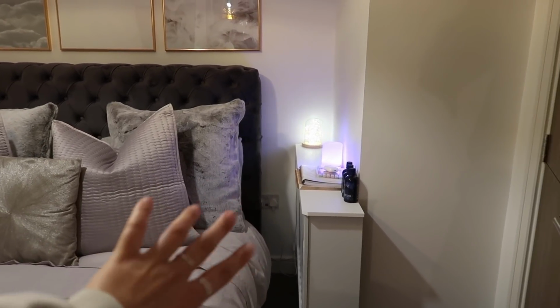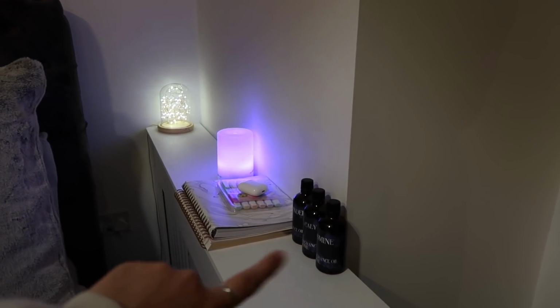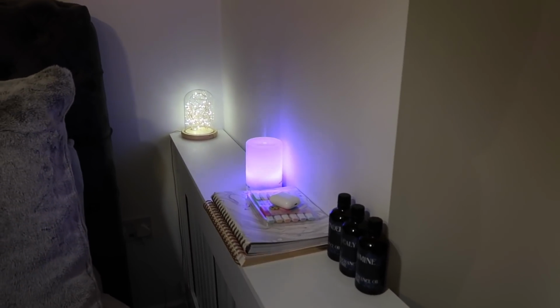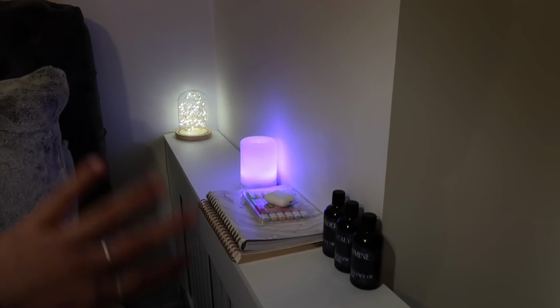I would rather have the space to be able to put my stuff on. But on my bedside, I just have my diffuser here, and then these are all essential oils that I put in that. I also just have a notebook and my diary, which is honestly keeping me in check right now because there is so much going on, and I feel like it's so good to just write things down. So that is why I have it by my bedside, and I update it every day and every night.